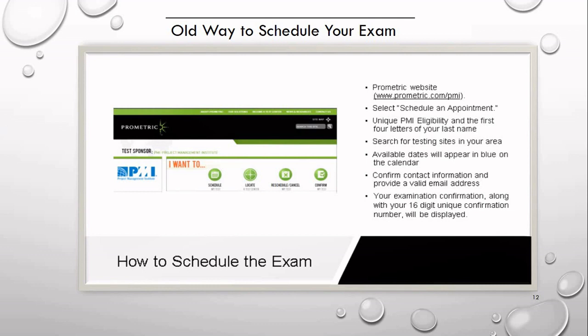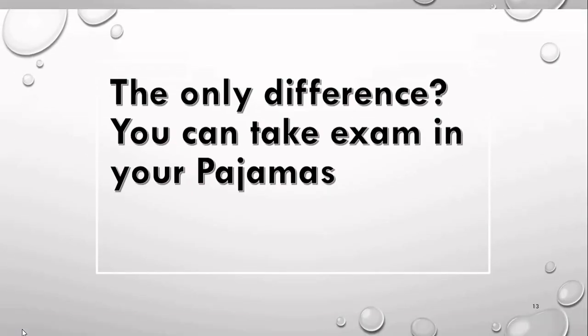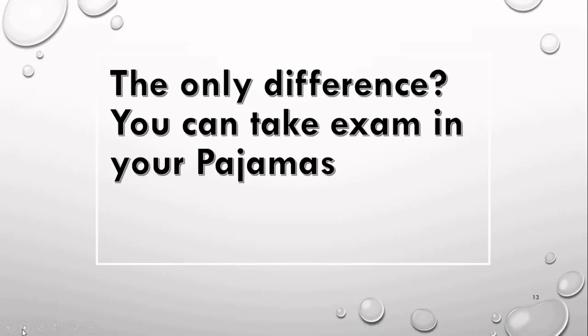Before the PMI ACP Online option, that was the old way to schedule your PMI ACP exam. In that case, aspirants usually log on to the Prometric Center, select schedule an appointment, enter their unique PMI eligibility, search for the testing sites with available dates, and confirm contact information. Once you confirm your contact information, your exam confirmation along with your 16-digit unique confirmation number will be displayed. And once this is displayed, you can then schedule your PMI ACP exam. The only difference is that now you can take your PMI ACP exam in your pajamas.